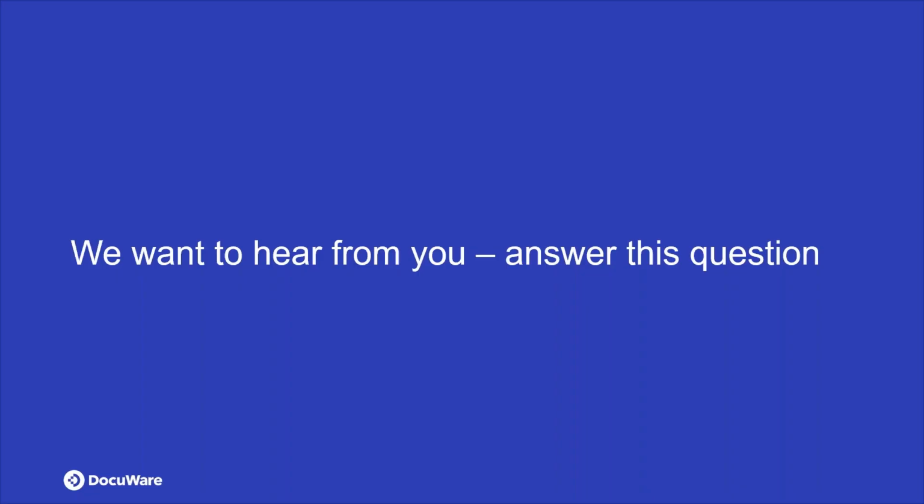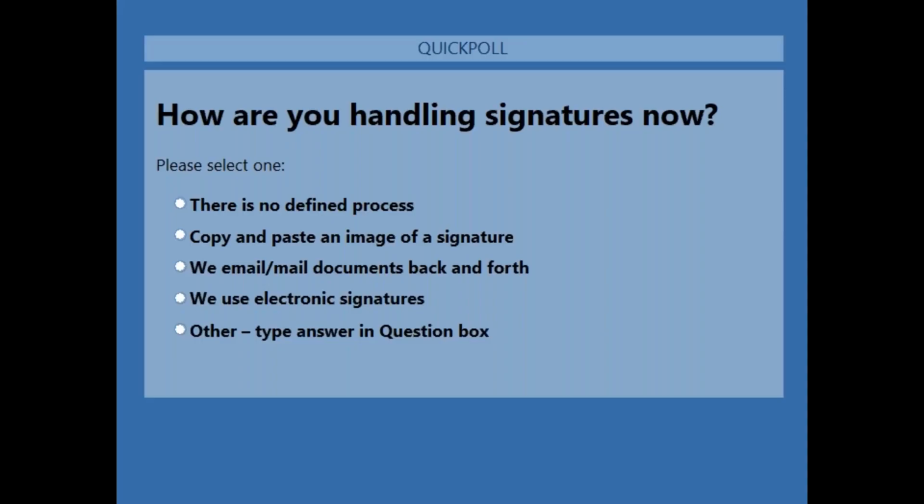Before we get into the first part, we do have a poll question for you, which I'm going to launch on the screen now. How are you handling your signatures now? Select one. Maybe you don't have any process at all, you just wing it. Or do you copy and paste an image of a signature to get it done? You email documents back and forth. You do use electronic signatures already, maybe in some capacity, or other. Please take a moment to select your choice. I'm going to share the results now on the screen.